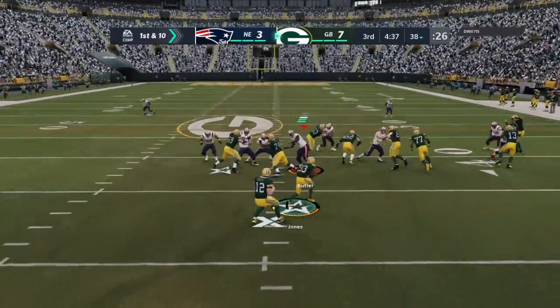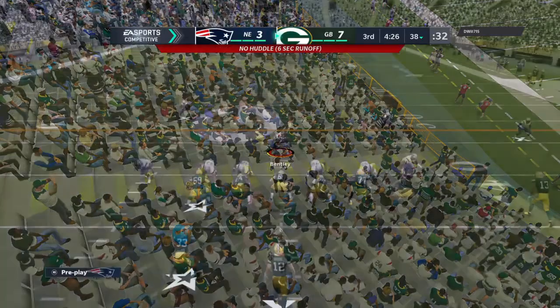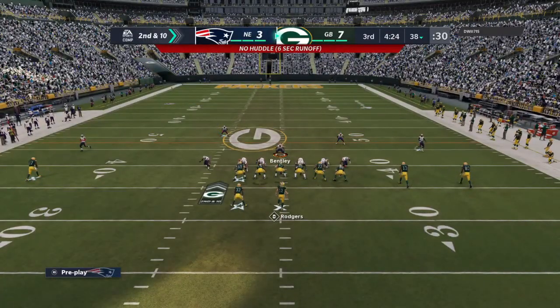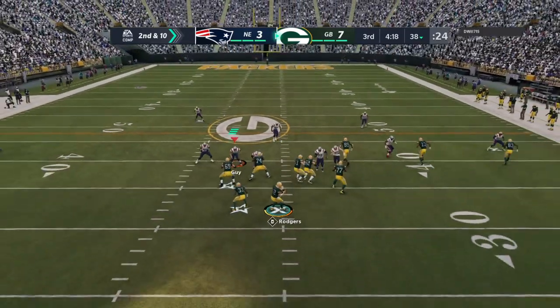First and 10. And they'll keep on the ground with Jones. And they're going to stop him right at the line of scrimmage. Just no cutback lane to be found whatsoever. Second and 10. No gain on the play.